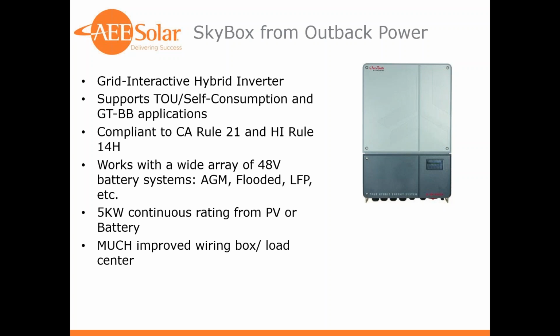It's obviously going to be compliant to Rule 21 and Hawaii or HECO Rule 14H. One of the big things we're excited about from SkyBox is its ability to work with a wide array of 48-volt battery systems: AGM, flooded, the lithium iron phosphate drop-in lead acid replacements. And we've got a roadmap to get to full communication with some of the more popular NMC or other, I'm thinking of the right way to say this, other chemistries involving cobalt.